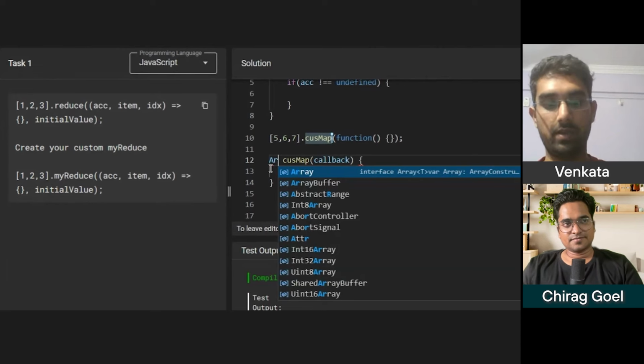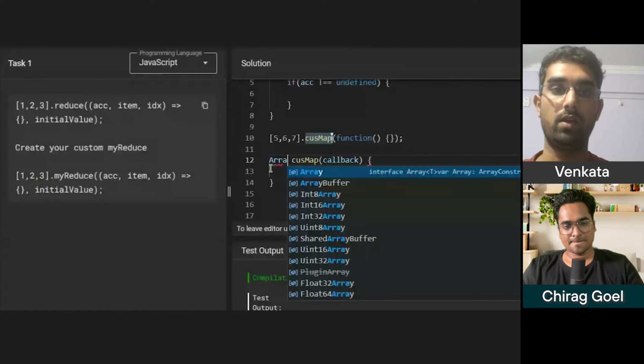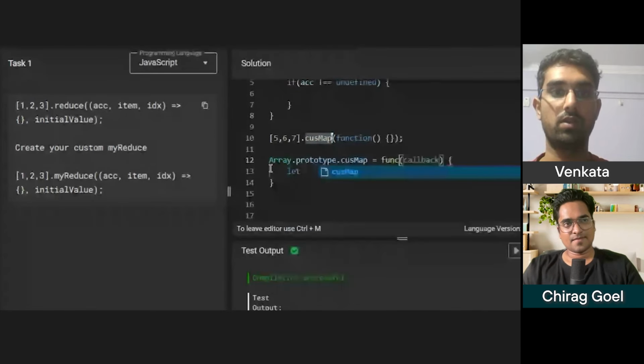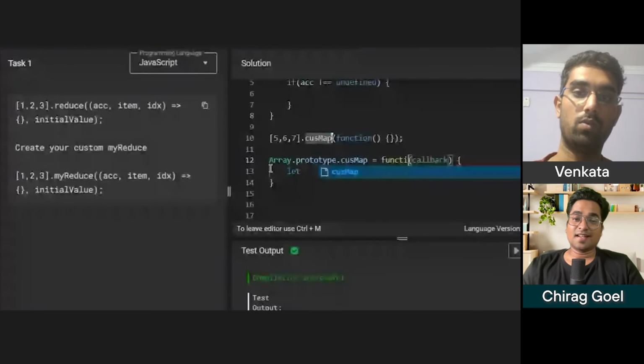Because basically whenever we do everything in JavaScript, everything in JavaScript is an object. So whatever we try to access whenever we are creating any file in JavaScript, initially all of these inbuilt things get created for it. Then only can we access those keywords in terms of prototype, like for array, string.